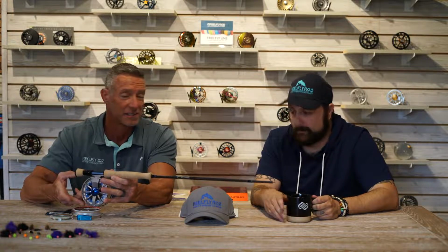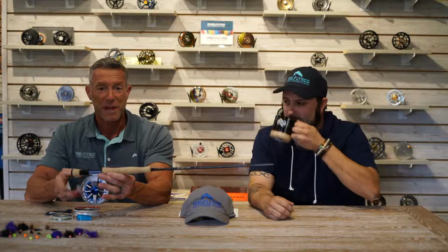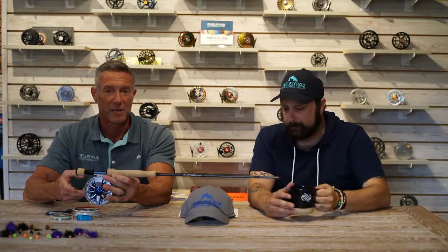And the nice thing is that running line underneath is perfect. It's got no nicks and dings. It's probably not very dirty. It's going to go right through the guides the whole time. So 200 yards of backing. Then we've got a running line.